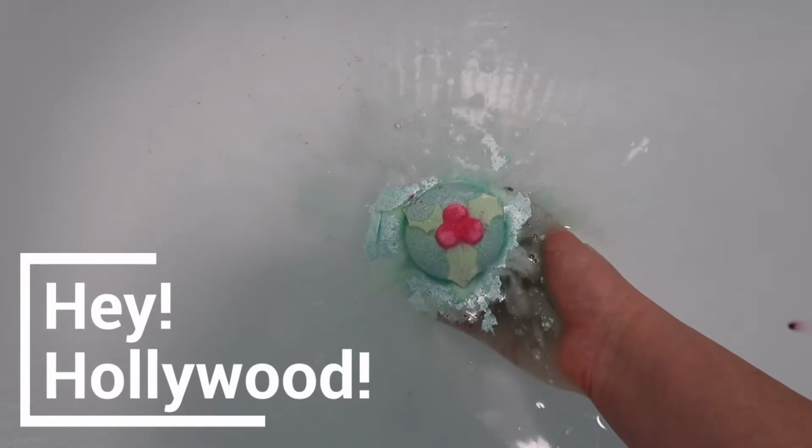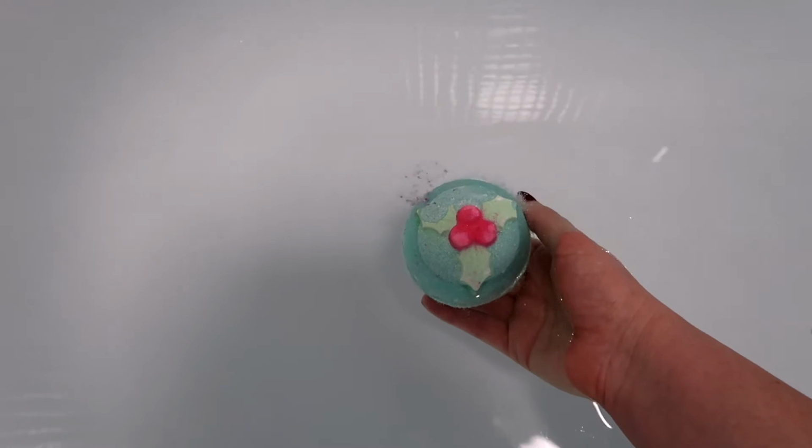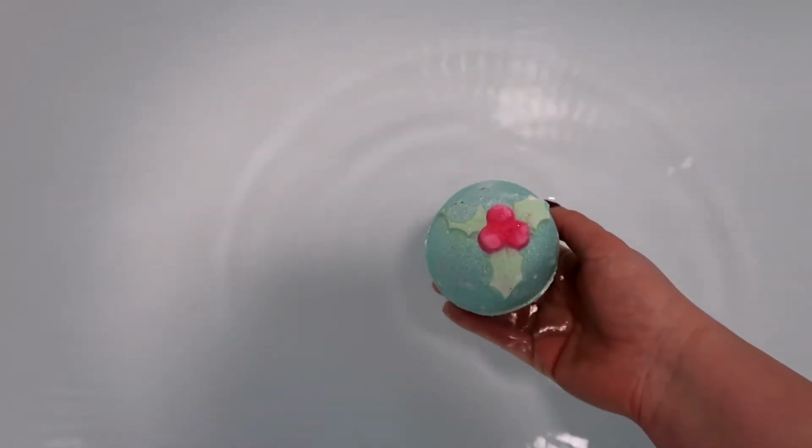This is the gorgeous Hey Hollywood Bath Bomb from Lush Cosmetics, and I cannot wait to share this absolutely stunning Christmas bath bomb with you all. So stick around, stay tuned, and let's see what it's like.